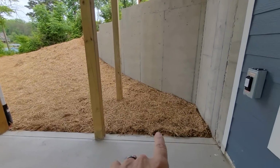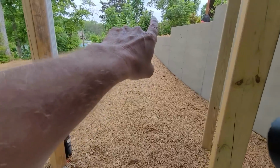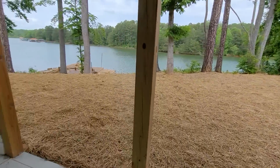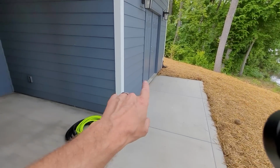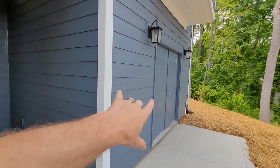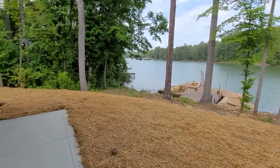But see, this way you can have water go out this way, and that's our transition of soil. And it's really tough because the neighbor's yard is higher, and all this is higher. So we had to set this up so we get proper drainage, proper water flow. And over here, this is like a utility room, and I'll show you that from the inside. But this is where they can have all their lake toys and everything they need to go down to the dock out there once the dock is done.